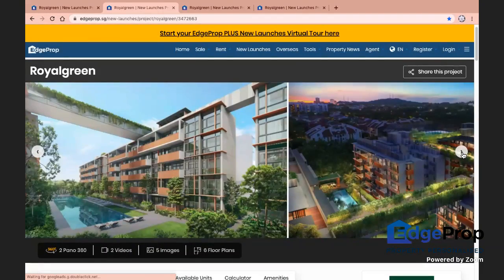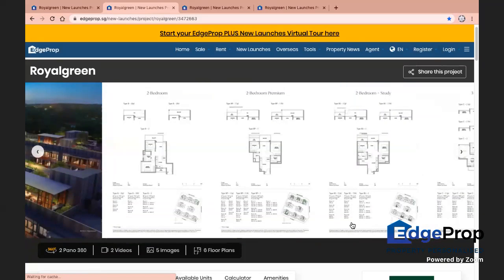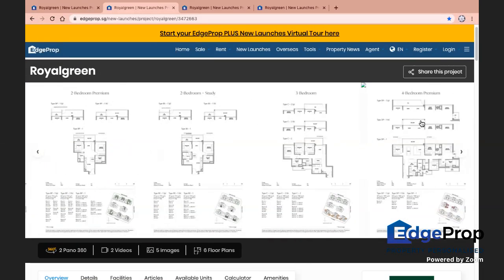So from here itself, we do have floor plans that are available. We have 2 bedrooms, 2 bedroom premium, 2 plus study. It's actually of different sizes. We have 3 bedroom and 4 bedrooms as well. So you can actually take a look at this when you have the time.